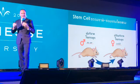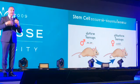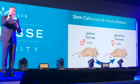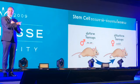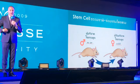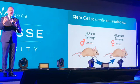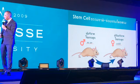So what do I have? I have female mice. All the cells in their body are double X. No cell with the Y chromosome, except the stem cells that came from the male donor. And these stem cells, if any one of them starts to make insulin, it will turn green. So it makes the whole process visible in a beautiful way.